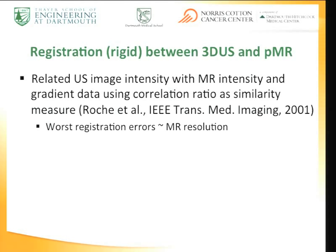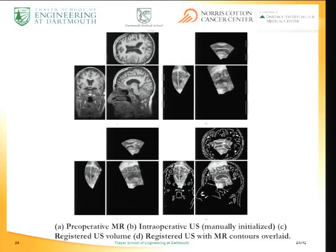They remarked, I don't show any table here, that the worst case registration errors between ultrasound and MR, so this is intermodality, if you will, using this correlation ratio image similarity metric, were on the order of the MR resolution. And this I just copied from the paper. So here's this pre-op MR and what they described as a manually initiated ultrasound acquisition in terms of where it is spatially, and then the registration down here, and then the overlay. I thought this was a neat overlay, the way they used this line representation of the MR with the ultrasound overlay.